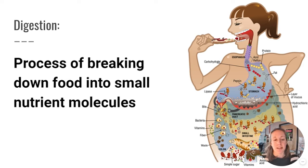So the digestion process is just breaking your food down smaller and smaller and smaller until it can fit into individual cells for energy. So this cool diagram shows a lot of the chemicals and processes that we'll talk about next for mechanical and chemical digestion and how that food gets broken down over the course of 1 to 3 days in your body.